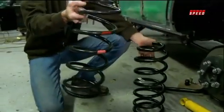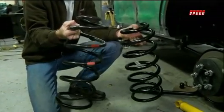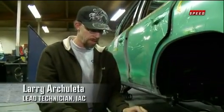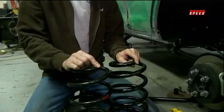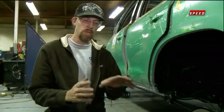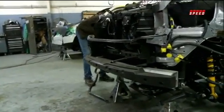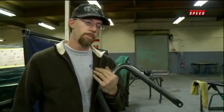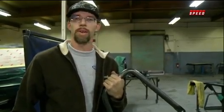This is the OE, which is the stock, and this is the upgrade right here. Because what differs these two is the wire thickness. This one is about 3 millimeters thicker wire than this. So it'll hold up more weight, and when you hit bumps, it'll absorb the energy a lot better. Workers also replaced the sway bar with a beefier version to preserve traction. These will help you in cornering and the basic drivability of the vehicle. It'll feel more like the original stock, the way it did from the factory.